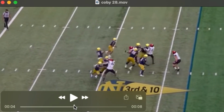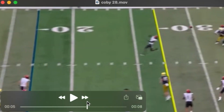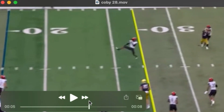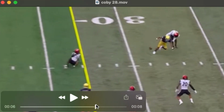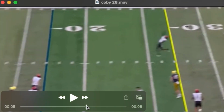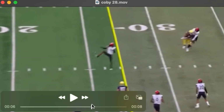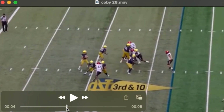We see him here in zone coverage. Third down, eyes to the quarterback, matching this receiver. You never see him frantic in coverage. Very, very confident here in his ability to break on that ball and break up that football. Again, without making contact. A real clean breakup with the outside arm there. Watch it again.